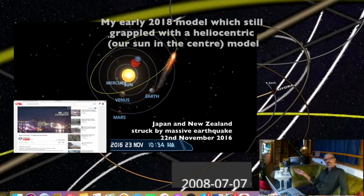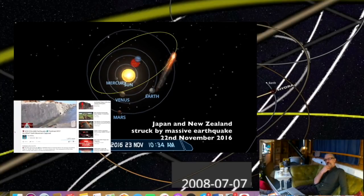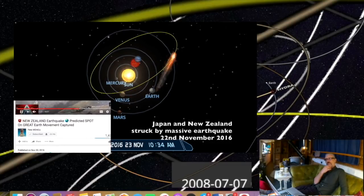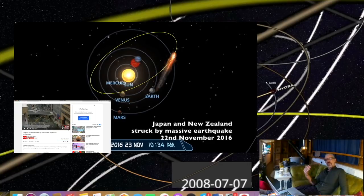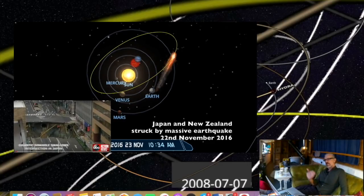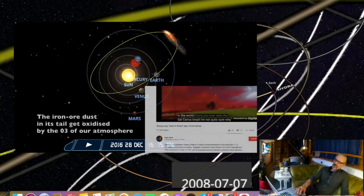We saw another massive earthquake in Fukushima again, and we had the sightings. We had the whole thing. So that's where I'm going with that.